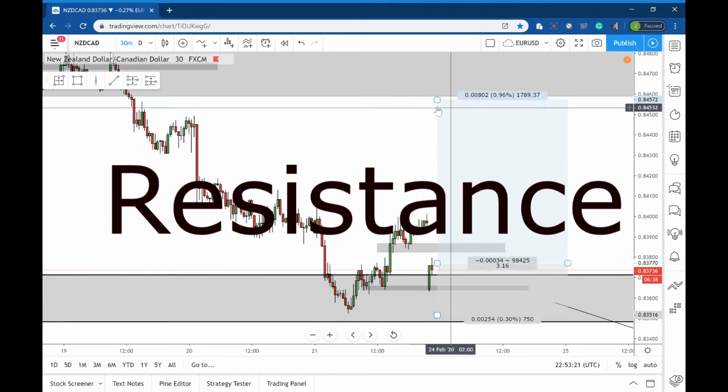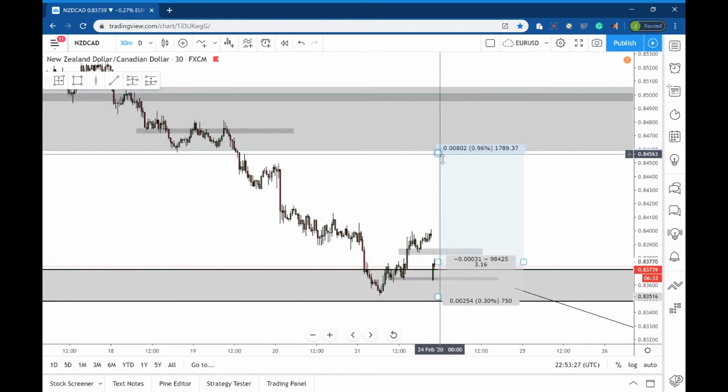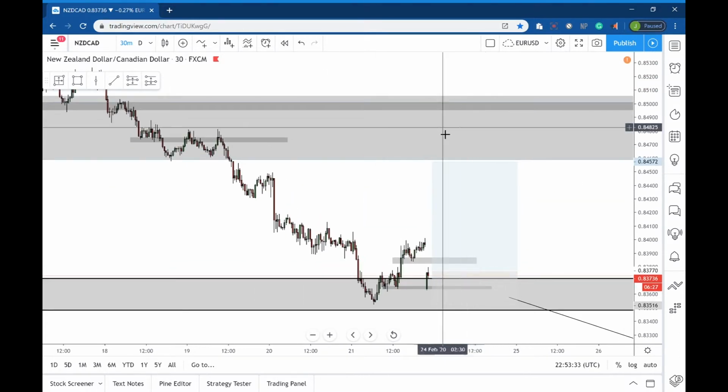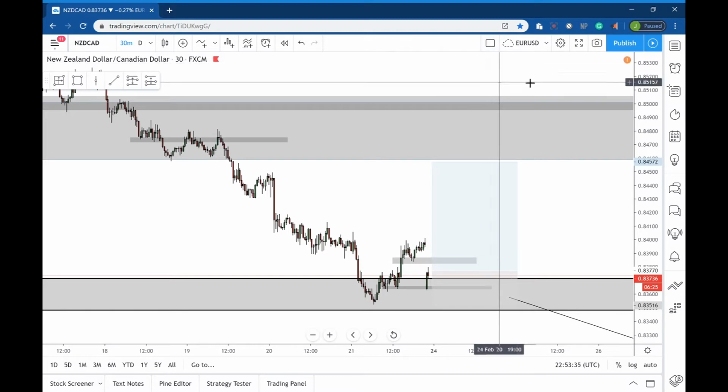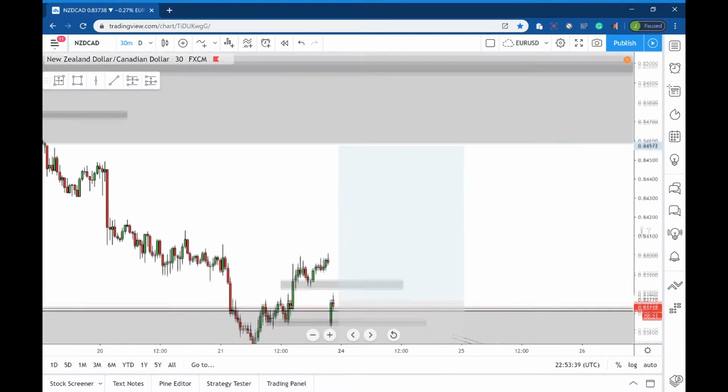So our target is at the next support. This will be our first area target, but normally the way I do this sometimes is I also don't apply a stop loss to see how far I can ride it out, because we might just get a lot of pressure in this area as well and just continue to the upside. But we'll take this trade like this.